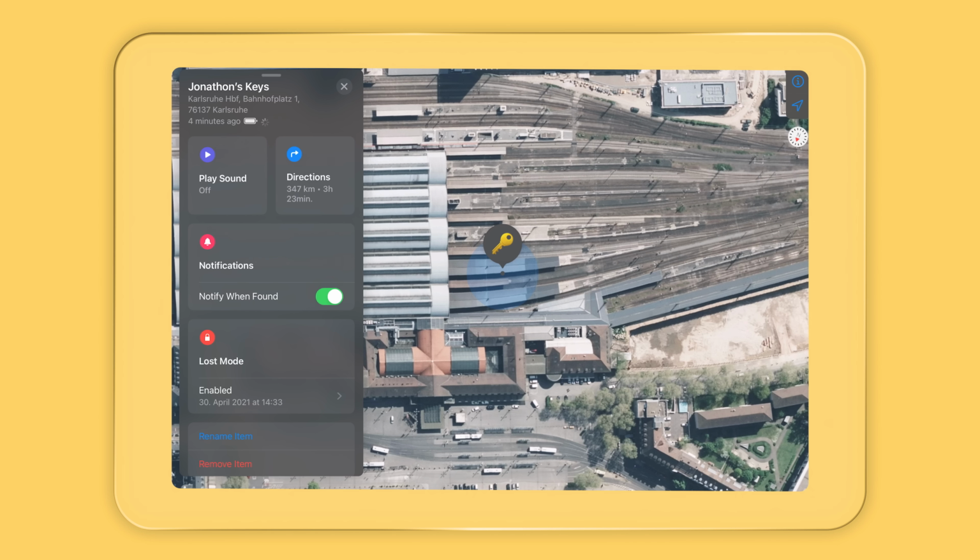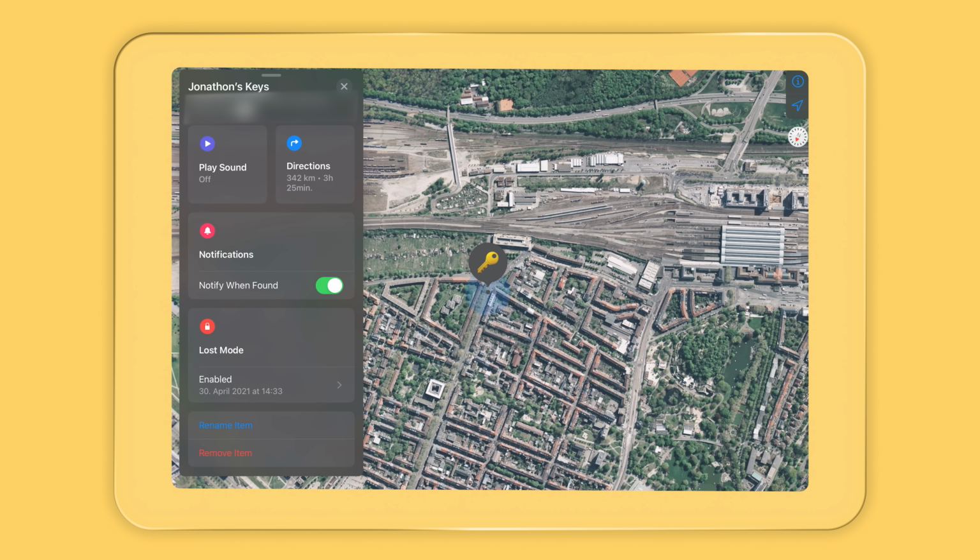But whoever had the keys just walked up and down the platform for 5 minutes and then just headed back home. Like, okay, what was the point of that? At this point, I almost feel as though the person knows I'm tracking them and is just trolling me. So obviously not the outcome we all wanted, but we came pretty close.